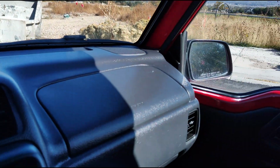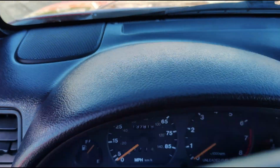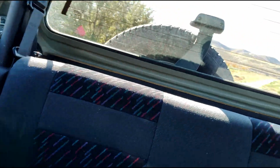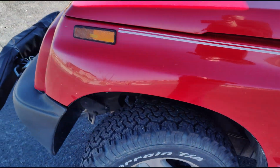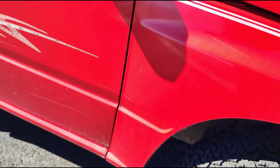Doors have no sag, no cracks on the dash. It's a little dirty. I drove it home from Wyoming. Factory AC, that works. Manual locking hubs. So this is a base model, not an LSI. Moving back outside here. Yeah, got manual locking hubs.